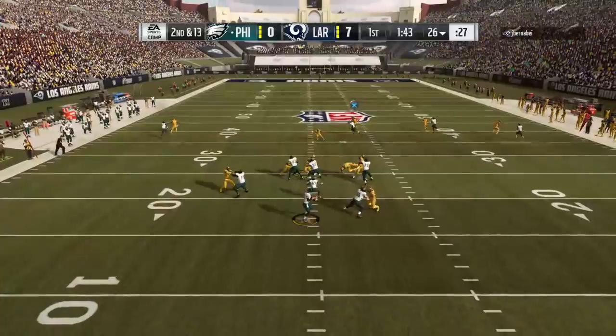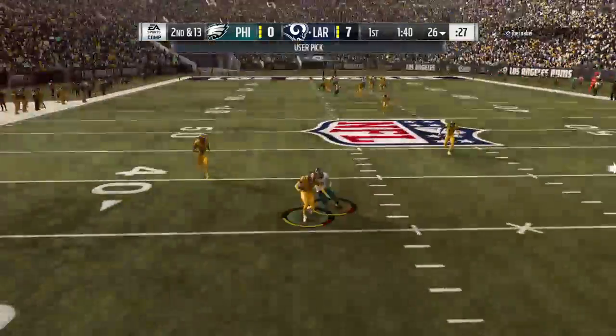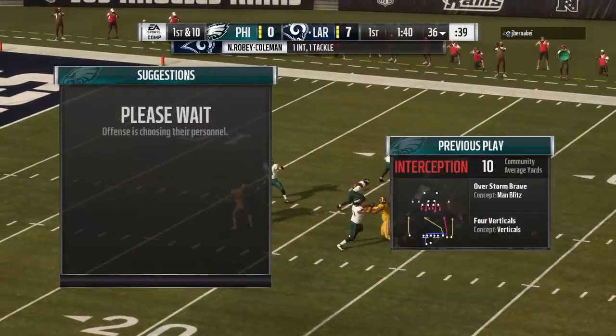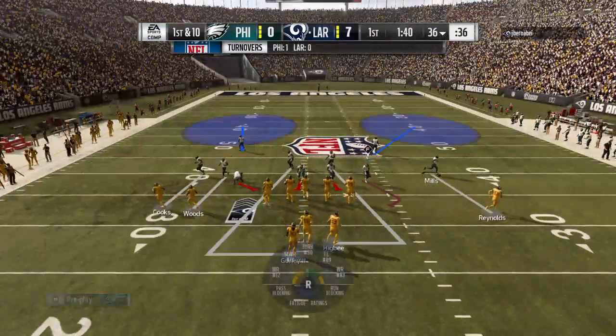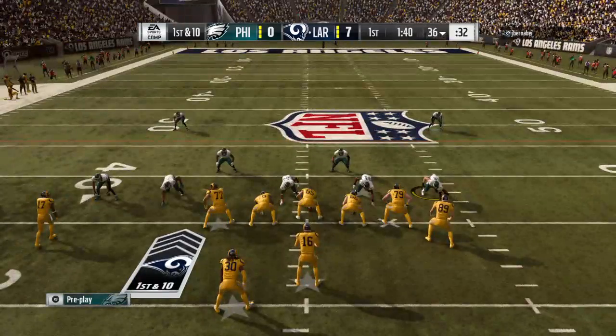From the gun, it's Wentz. He's going to look deep down the field. Picked up by Mikail Roby-Coleman. And they take possession of the football and have it at the 36-yard line. Goff will lead the Rams up here, 1st and 10 at their 36-yard line.